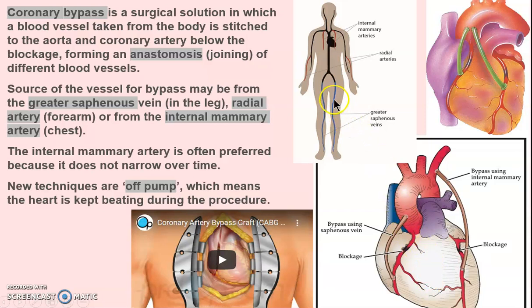One of the best sources is the internal mammary, because it does not become narrow over time. We use the radial and the greater saphenous. The saphenous is a vein which collapses easily, but it's been used for many years.